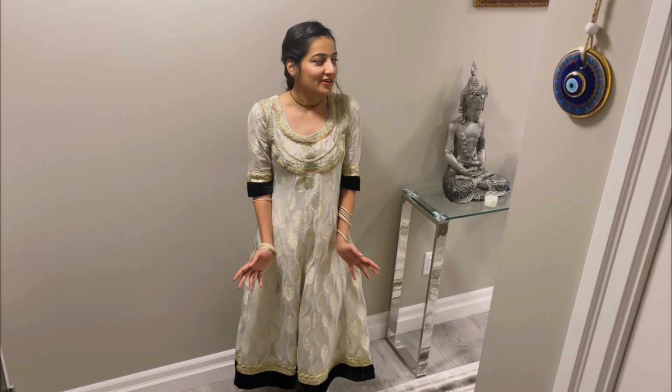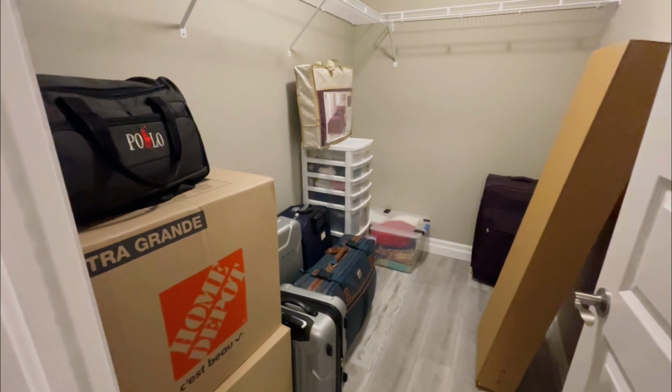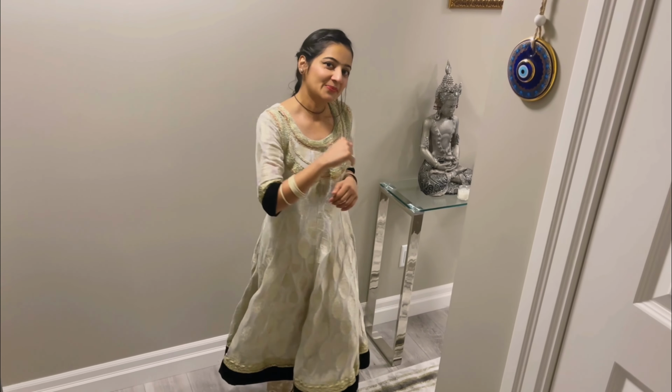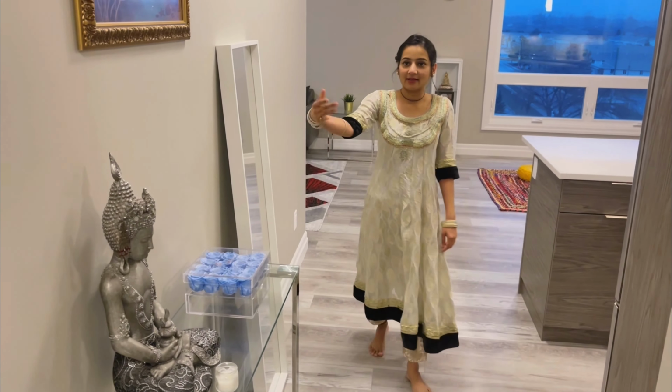It is furnished finally. If you remember, I gave you a tour when we first moved in with all of our boxes and luggage, and it took almost more than 1 month to set everything and furnish our apartment. And now I want to show you the amazing transformation we have achieved. We made this place our home, and now it's time for me to show you our beautiful home. So come on. Okay, so as soon as you enter, this is the entryway and this is how it looks.